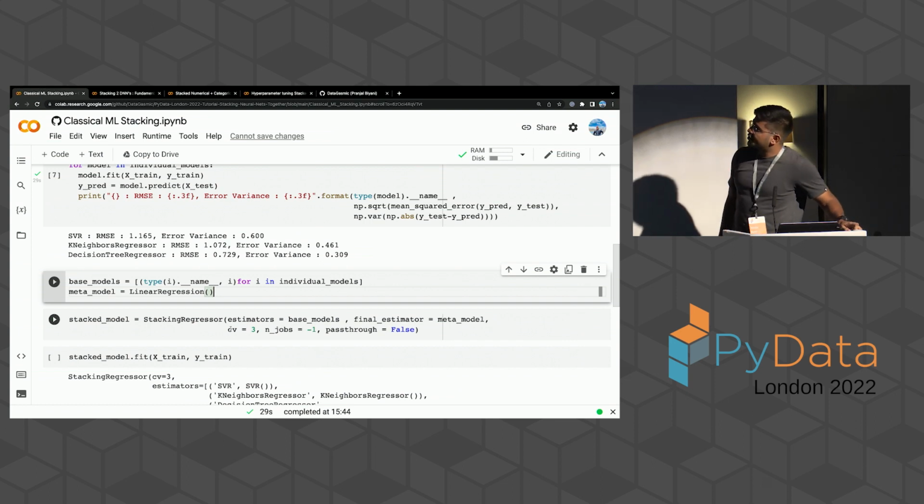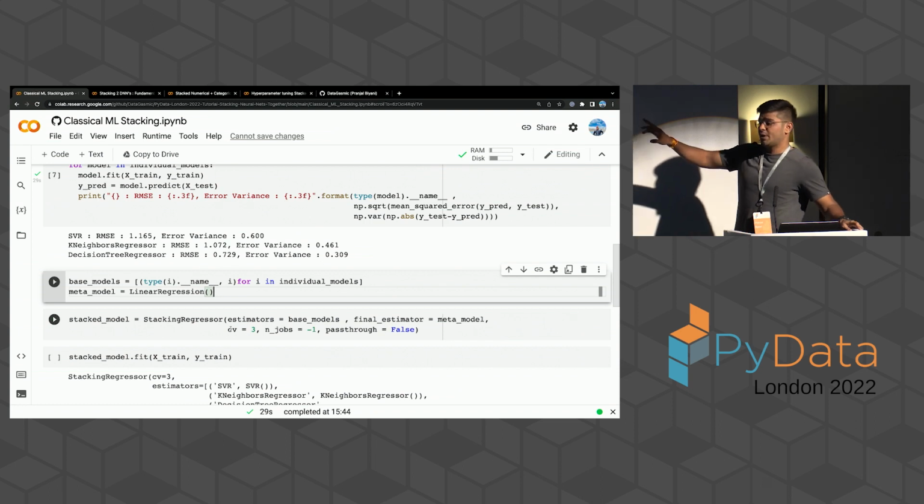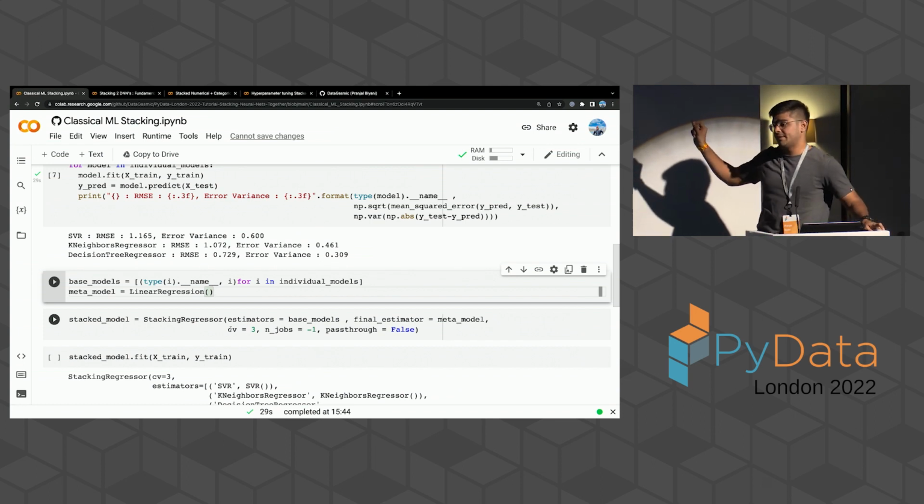Okay. So right now, the best performing model is decision tree regressor with 0.72 root mean square error. And it also has the minimum variance of 0.309, right?